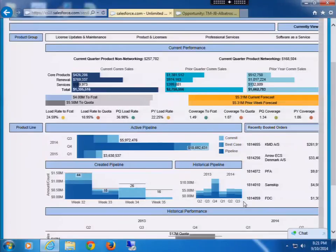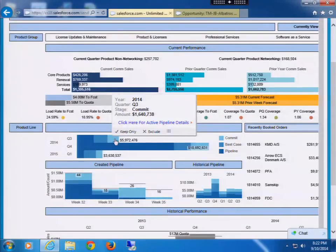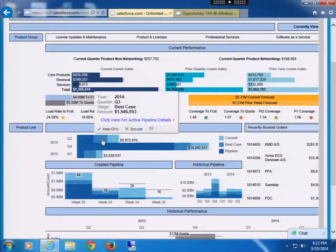Now a very valid business use case here is a manager gets in the morning, opens their sales manager dashboard. In this case, the manager looks at his numbers. He says, my current forecast is 5.3 million. I'm looking at my current commissionable sales, which is 1.3. And when I look at my pipeline for the current quarter, I can see my total pipeline is at 5.9, but if I hover over these different sections, I can see a tooltip which tells me right now I have about 1.6 million in commit stage, about 1.9 in best case. So if I add these up, if I'm able to convert all those opportunities, I'll be pretty close to my goal.